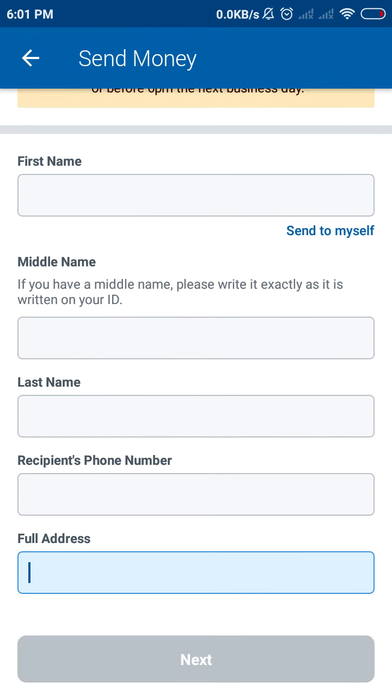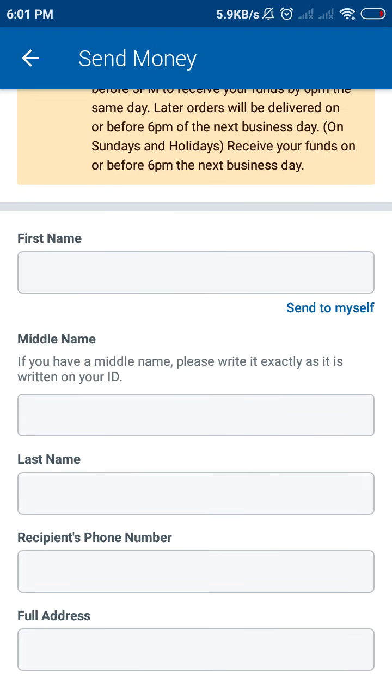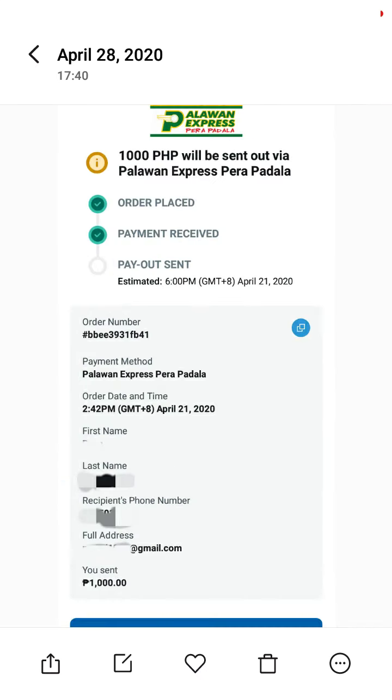Okay, so after that, pwede mo ring palang isend sa'yo. Halimbawa kung meron kang pera sa coins.ph mo at gusto mong kunin yun, at hindi mo makuha sa ATM or malayo sa ATM, at merong Palawan sa inyo na mas malapit, so pwede mong isend sa iyo, enter mo lang yung information mo. Okay? Tapos, ito na yung magiging view after. So, after ma-enter lahat ng information, ito na.